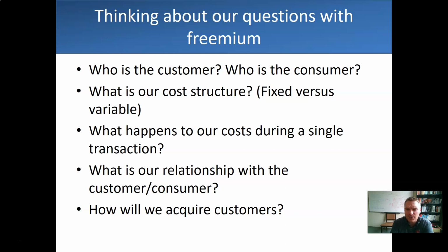What happens to our cost during a single transaction? Again, you need to understand if you're giving your service away for free, is that going to cost you anything, or is the cost pretty negligible? What's your relationship with the customer, the consumer? Probably these models work best where there's a long-term relationship. And how will we acquire customers? This is where the freemium model really shines.